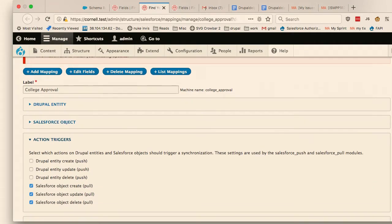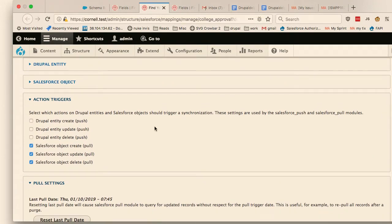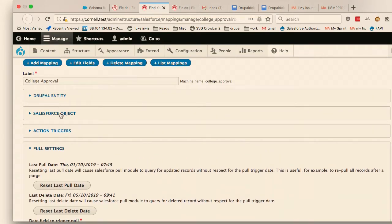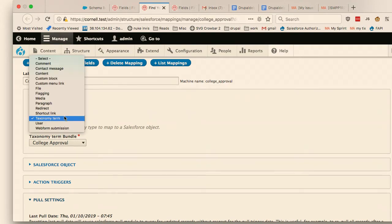And then the properties are things like: when do we care about synchronizing this data? Are we pulling from Salesforce? Are we pushing to Salesforce? What are the settings for each of those things? And you can pick all your different Drupal content types here. If for some reason you want to map blocks or flags, anything that uses Entity API and Fields API can be mapped between Drupal and Salesforce.